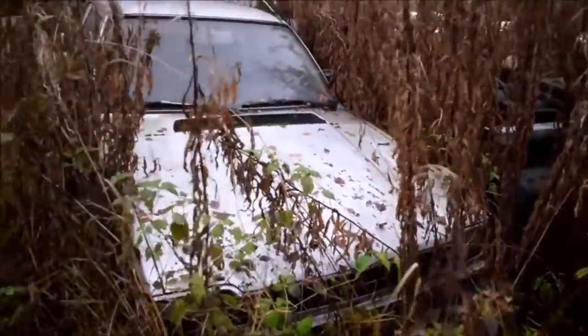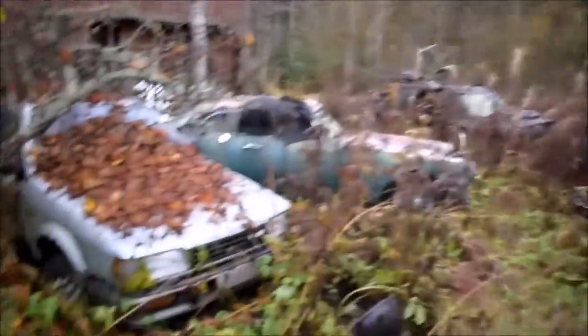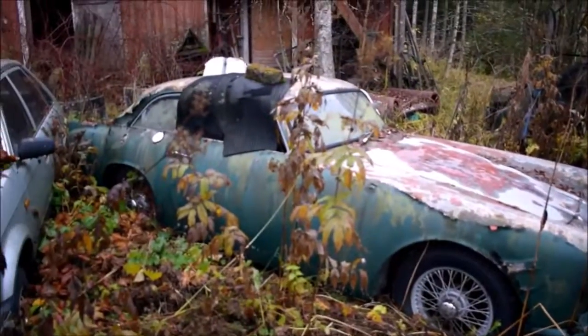Or Datsun? What? It doesn't say anything. How am I supposed to know what car it is? Because I'm good with cars. Or not. Mazda 323. Okay, and here we have a really rare car.